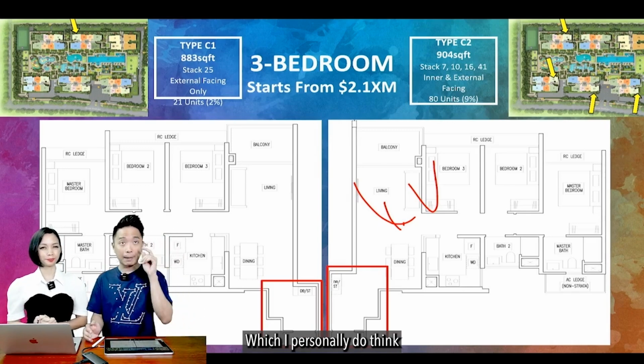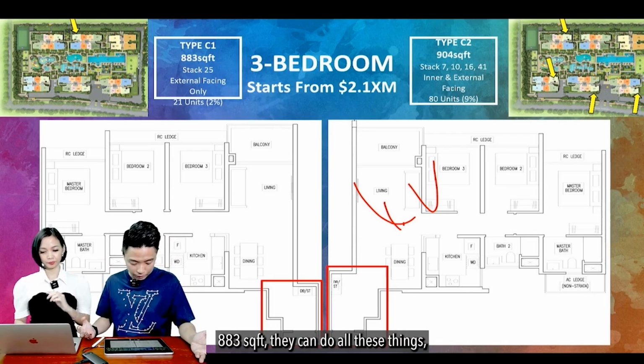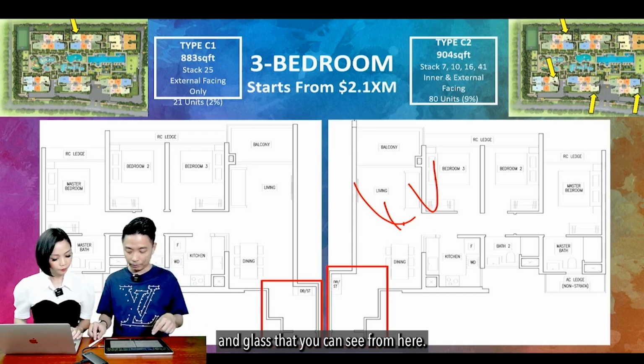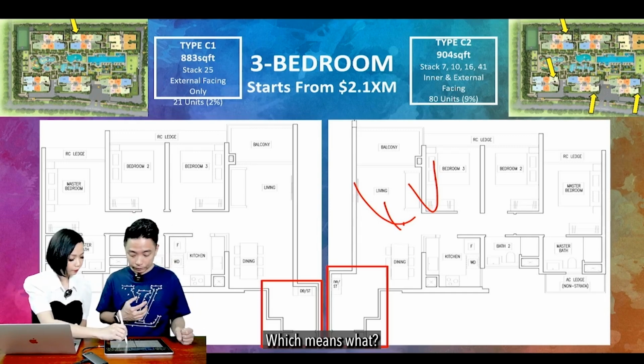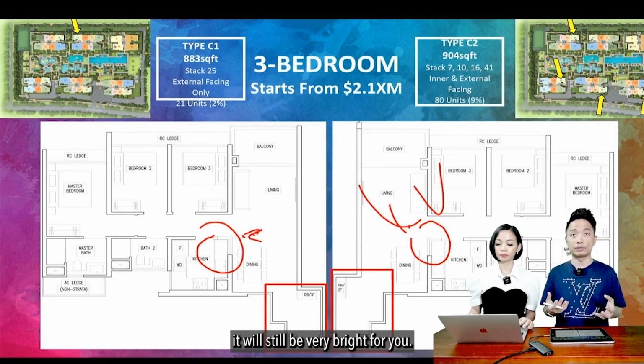Yep. Which I personally do think Xinlian did a very good job. AH3, they can do all these things. They still can do a proper and good kitchen and glass that you can see from here. Which means what? You can see from here. So, which means the teacher will not be too dull. It will still be very bright for you.